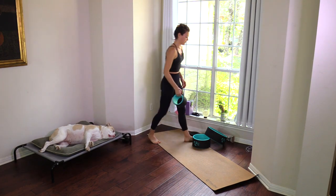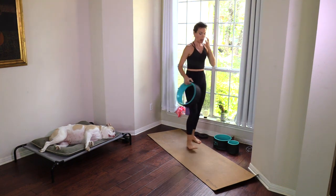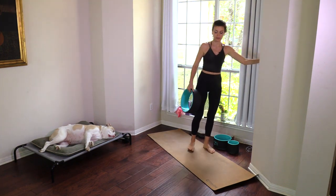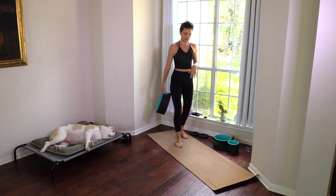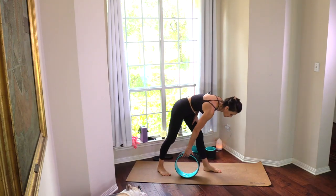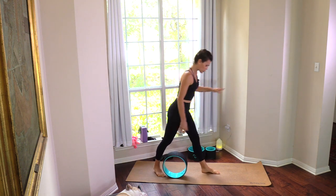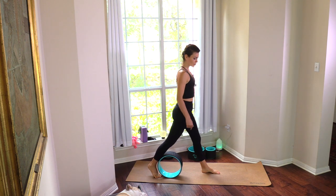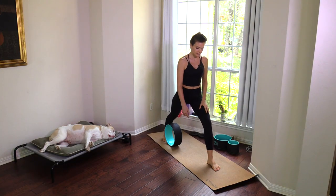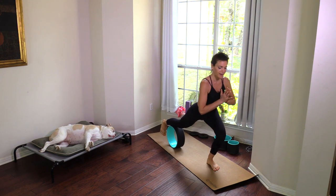And grab your average size or big wheel. You can hold a wall here because all of those are the strength plus balancing. And we're gonna move in with the fun Bulgarian split squats. Place the shin bone onto your wheel, take a wide lunge, and we're going to lower back.